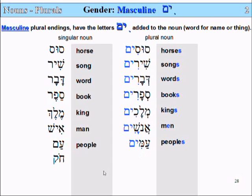And the word for statute is chok. And if we want to say statutes, we go chukim. Chet, kuf, yod, mem. Chukim. Ben means son. And if we want to say sons, we say banim. Notice the vowels change also when we put the yod mem at the end. We don't need to memorize all the rules for all of that, but just be aware that the vowel changes under these words when we add letters to the front or middle or end of them. So ben, son, becomes banim, sons.